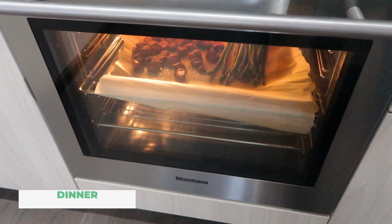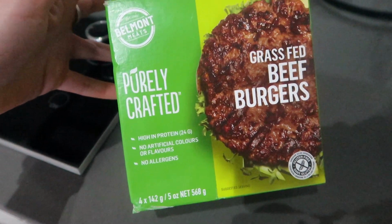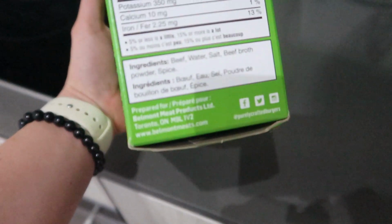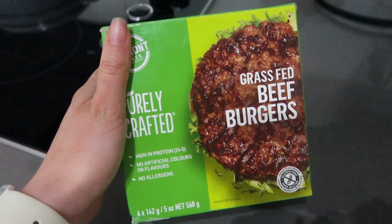So we have some veggies in the oven that I'll show you guys when they're done, and then I'm just making one of these grass-fed beef burgers. They're in the freezer. I like them because they're quick. The ingredients are really clean, and it's a great way to have a quick protein.